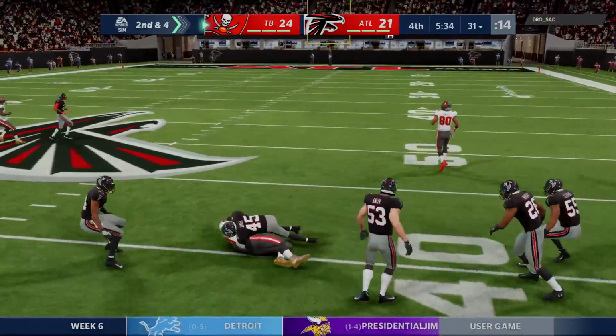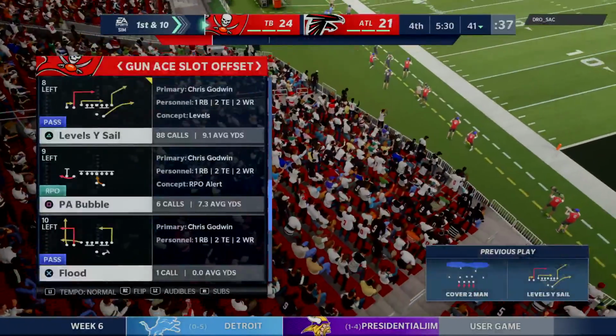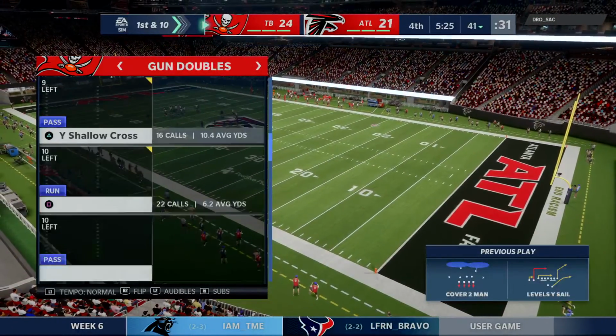Here's a throw caught by Gronkowski. And they get him down, but not before he takes it across the 40-yard line. It's a first down on a gain of 10. Tampa Bay.